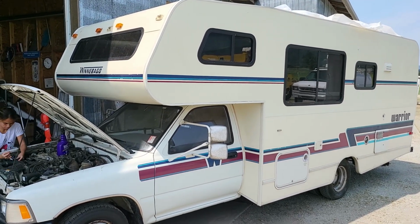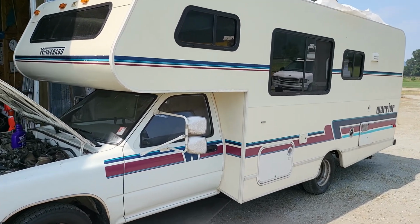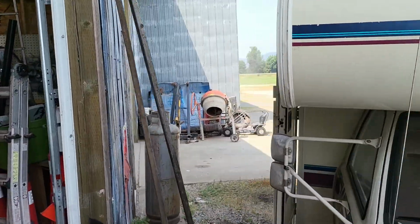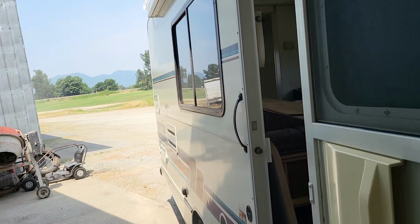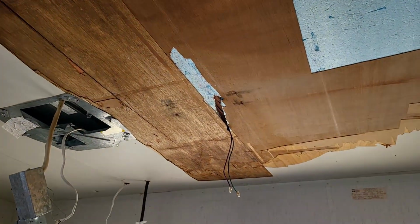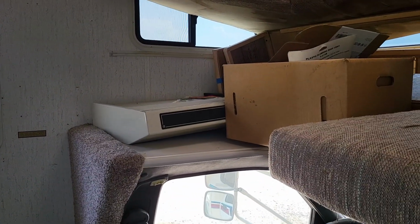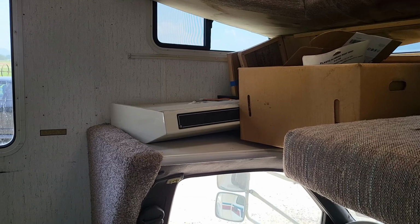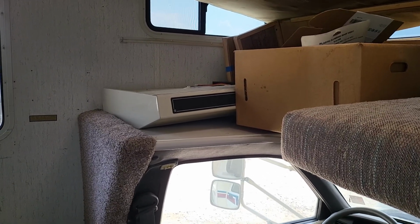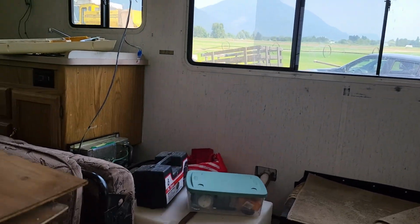Purchased this as part of the estate, and then there was a leak on the roof, so he decided that he was going to start to remove some cabinets and do some work on it. So you can see water got in here. This panel up here is rotten, and then in the front of the bunk as well, there's a soft spot. So it's going to be a full repair, partial repair of this bunk. Not sure, have to dig in and look.